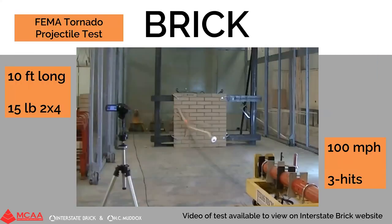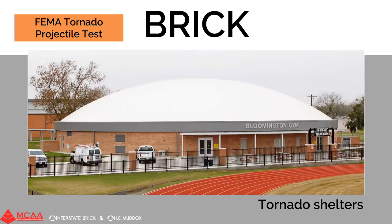Here's the projectile test for the FEMA tornado criteria, where you take a 10-foot long 2x4 that weighs 15 pounds. You shoot it at the wall at 100 miles an hour in 3 different places. And if it penetrates the wall or passes through the wall, which it does for vinyl siding, no shock there, does for stucco, and sometimes for even brick veneer, that's considered a fail. So it has passed this test, and you can also see a video of this test if you're interested at the Interstate Brick website. And here's a facility that's a tornado shelter built out of reinforced clay masonry. In this particular instance, the building is circular.